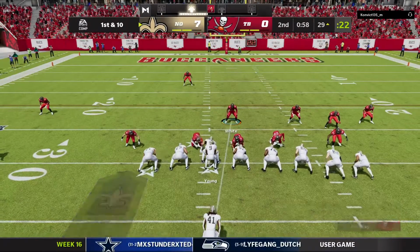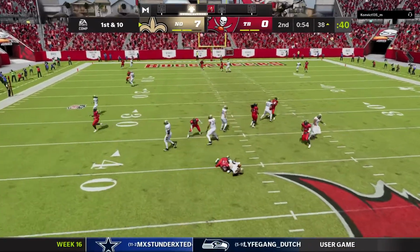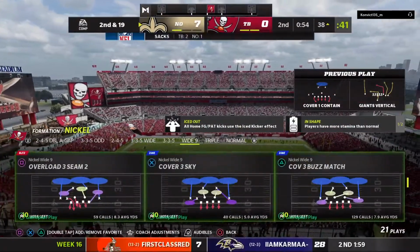Do you actually lose sight of some of the smaller running backs? And all of them confirmed that that can happen. Under pressure, and he will go down. Sacked back at the 38.